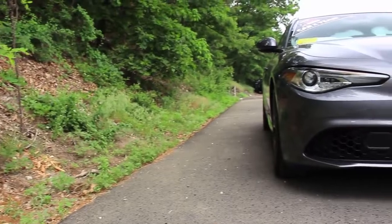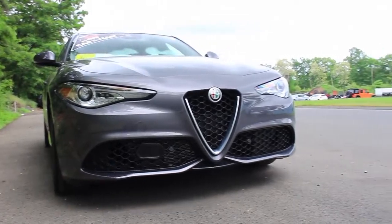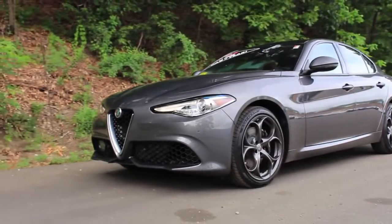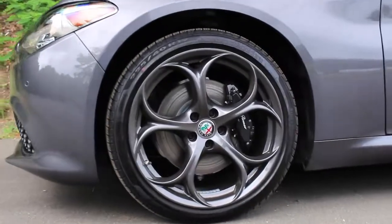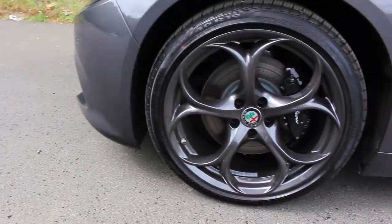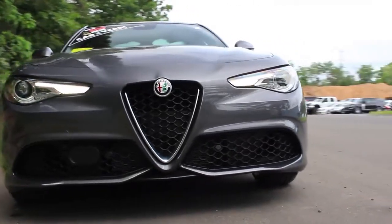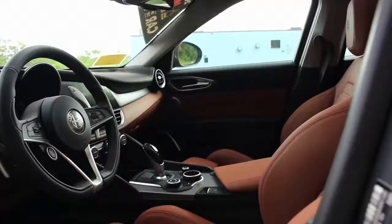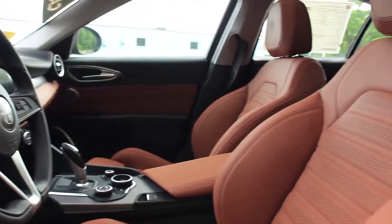For anyone wondering what's the difference between the TI and TI Sport trims, aesthetically, the TI will have a slightly less aggressive appearance, with 18-inch wheels with all-season performance tires being your only option. While with the TI Sport, you can upgrade to 19-inch wheels that you'll find on the Quadrifoglio, and when paired with the rear-wheel drive drivetrain, you'll have the ability to choose between all-season and summer performance tires. There will also be a difference from front to rear with the TI Sport, which includes the upgraded front and rear sport fascias. Inside on the TI Sport, you'll be greeted by power adjustable heated sport leather seats, whereas the TI won't have that option.